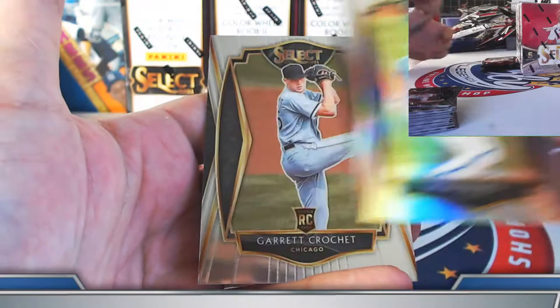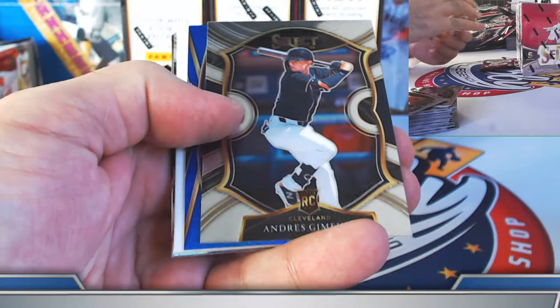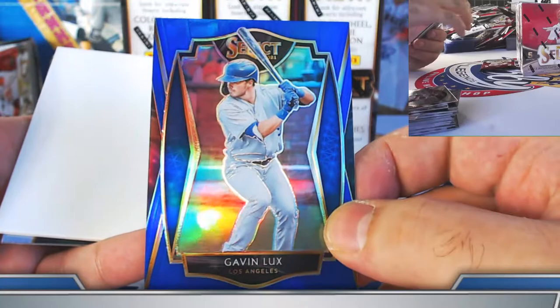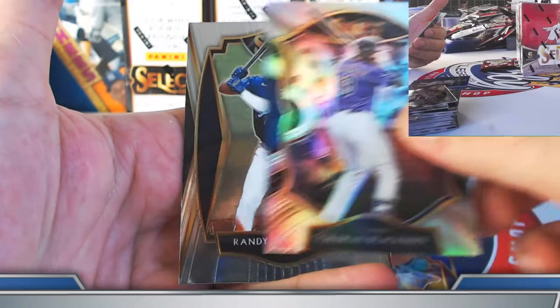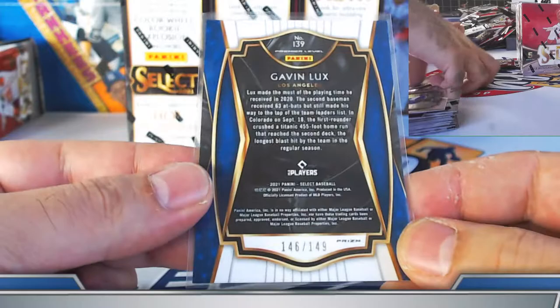Ryu, silver. It's a red team, boo. G-Lux, blue prism to 149. Silver prism, Chally. And the cutout gang. 149 on the Lux here.